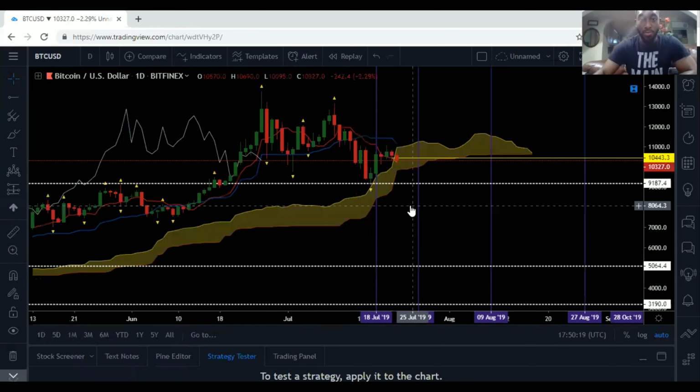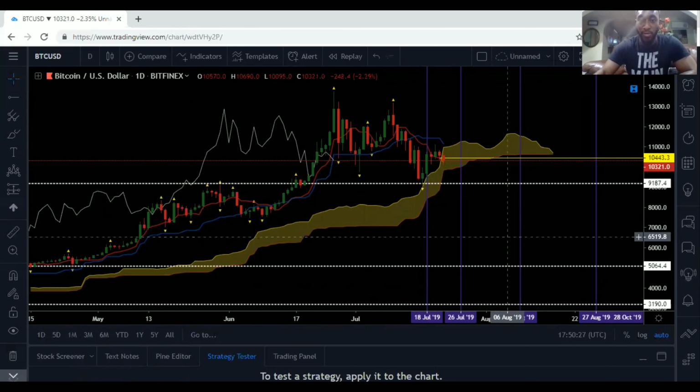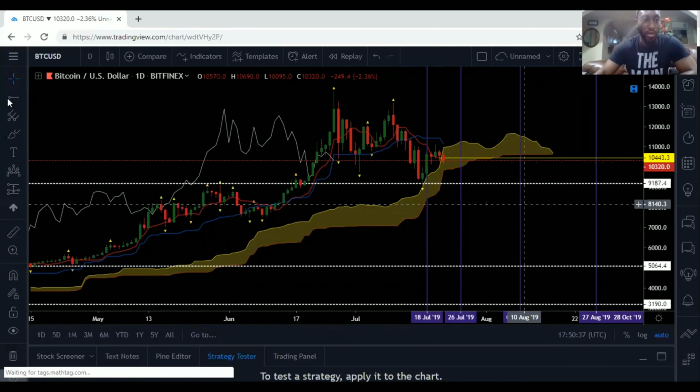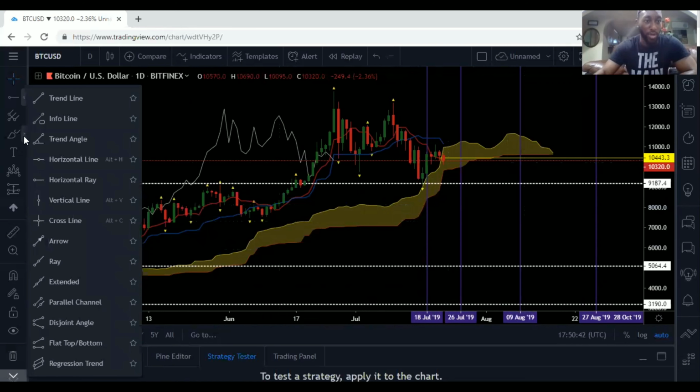So if that happens, if it ranges in here, this is going to be more proof that we're going to move to the downside. And if we could get a break here early and continue to the downside, we might come up here and then range between these two levels here. So let me go ahead and draw this for you guys.